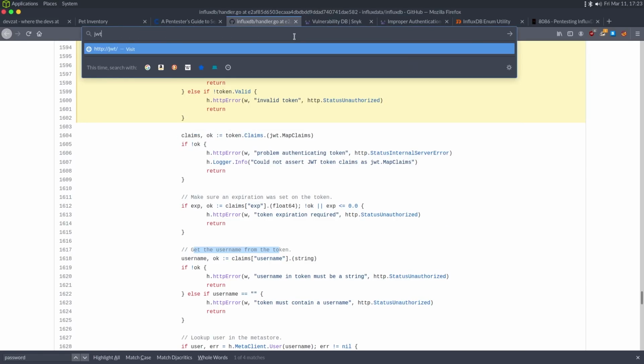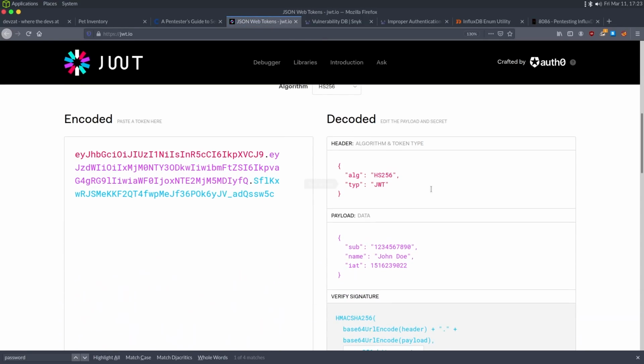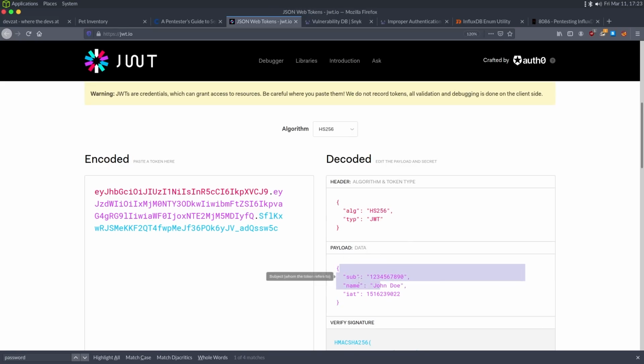So I'm going to do jwt.io. And let's see. We don't need this sub, which I think is the subject, but they use name, or username, right? Was it username? Let's go back here.